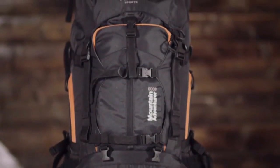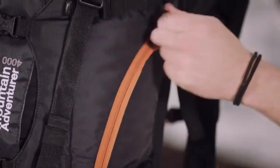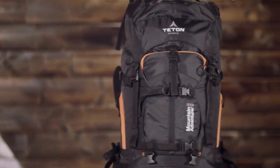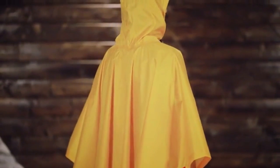Number 5. Teton Mountain Adventurer 66. It is a durable, lightweight, internal frame backpack with extra padded split waistband for customizable fit. This pack has a strong shell, multiple compression straps, strong buckles, and stormproof zippers. It also comes with a free poncho pack rain cover that covers you and the pack.